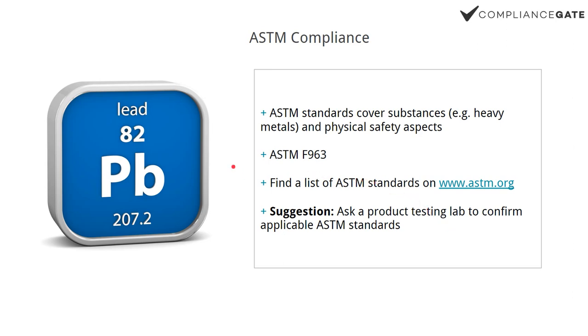Now CPSIA in itself is not a technical standard. It's not a safety standard in itself. What CPSIA says is that as an importer or manufacturer, you have to assess which ASTM standards apply to your product. And this depends very much on a case-to-case basis, on a product-to-product basis. Now ASTM standards cover everything from physical properties to heavy metals. So the scope is quite wide and you have thousands of different standards.